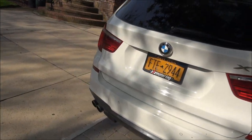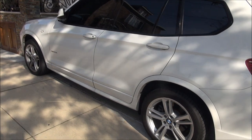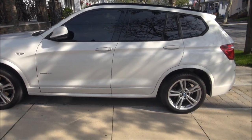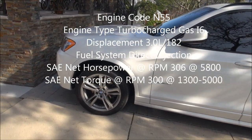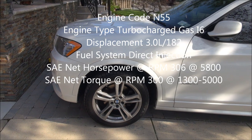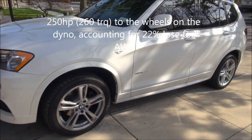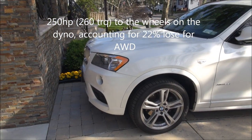One of my favorite things about the truck is the way it starts up. It starts up aggressively. You know that the engine is something special, which it is. On paper, 300 horsepower, 300 pounds of torque. What it's really producing on a dyno is probably about 320 horsepower, 320 pounds of torque.